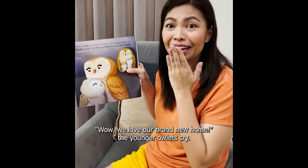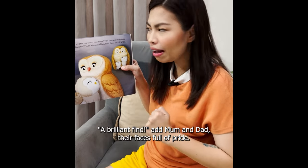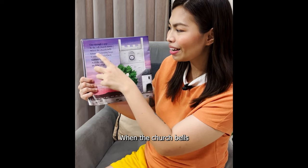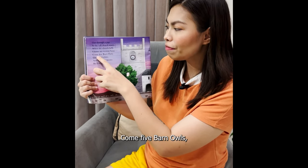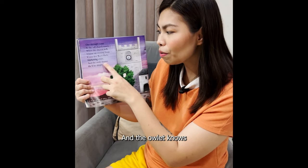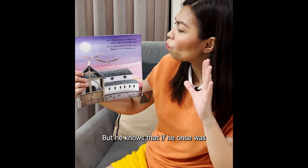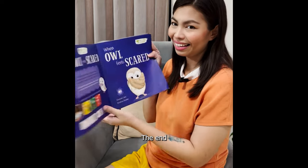Wow! We love our brand new home! The younger owlets cry. A brilliant find! Add Mom and Dad, their faces full of pride. Out through a gap in the tall church tower, when the church bells chime an evening hour, come five barn owls, glistening white, and the owlet knows he'll be all right. New things sometimes scare him, and he still does not like rain. But he knows that if he once was brave, he can be brave again. The end.